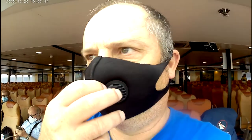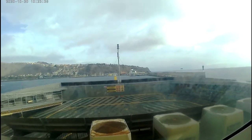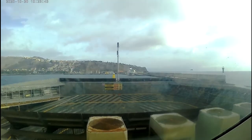We're nearly there. La Gomera. So we're just coming into La Gomera Harbour now. Let's get there and have a good day.